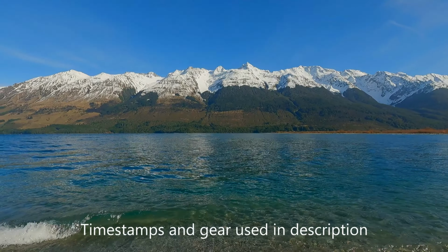Yes, got another one. On the double clutch. Hell yes. Another brown, a bit littler. We'll just drag him ashore. Don't want to get the trebles in the net.